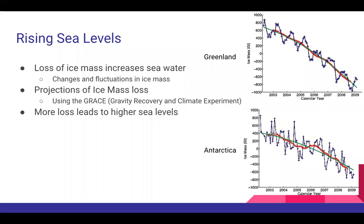So next, we're going to delve into the concept of the rising sea levels, which is caused by the global warming of the Earth, as discussed in previous slides. So the loss of ice mass increases seawater, and although the level of ice is decreasing, there are changes and fluctuations in ice mass as it is decreasing, and scientists are able to predict or observe the projections of ice mass loss through an experiment called GRACE, and that stands for Gravity Recovery and Climate Experiment.